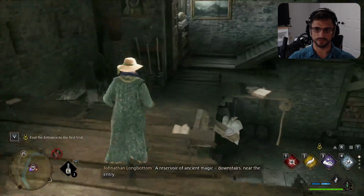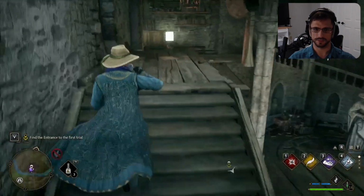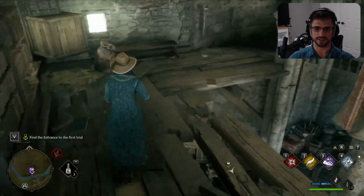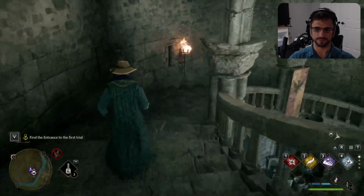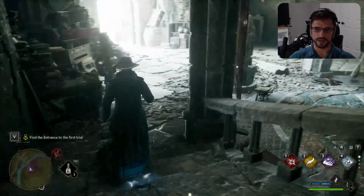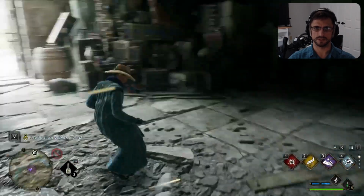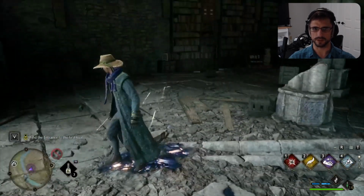And down we go. A reservoir of ancient magic. Downstairs, near the entry. I'm not so sure you should just pick up a glass of tea and drink it, considering that it's been probably standing there for centuries. Anyway. Revelio. Reservoir of ancient magic. Oh, there we go.